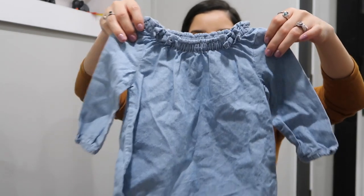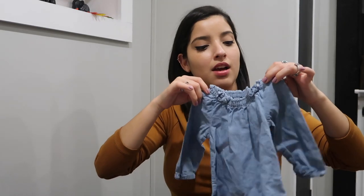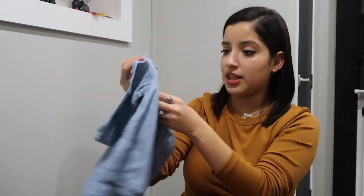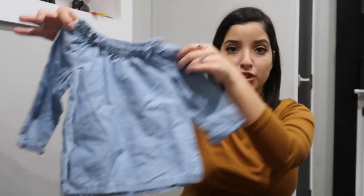This little guy, I'm pretty sure I got from Once Upon a Child. Bless you. Or my best friend got it for her. I can't remember, but it's a 6 month little shirt, and this one is from Carter's or Once Upon a Child.